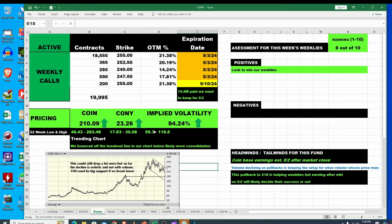All right. So I updated some of these. Everything was up. Implied volatility went up as you could expect. I don't think I updated this chart. I think that's yesterday. So we would be a hair lower here, but we would be right back to the 210 line.